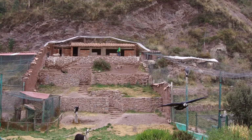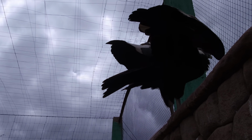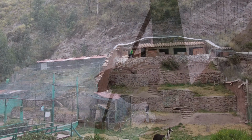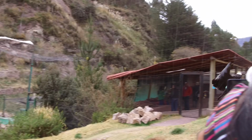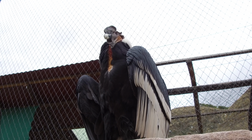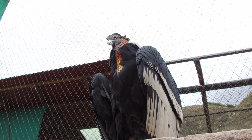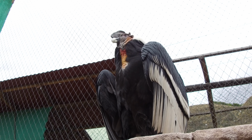And the flight of the endangered condor. The Andean condor, there are only about 700 left in Peru, but they have a breeding program at Kochiawasi. And here you see the magnificence of an old condor. He's 60 years old. His name is Malku, and he'll probably live to be 90.